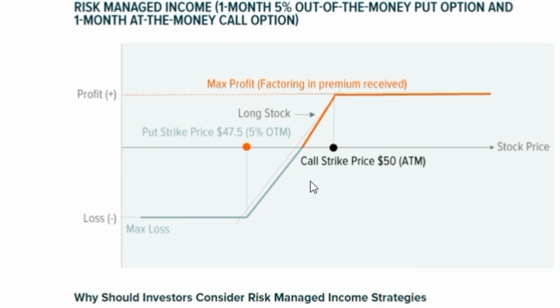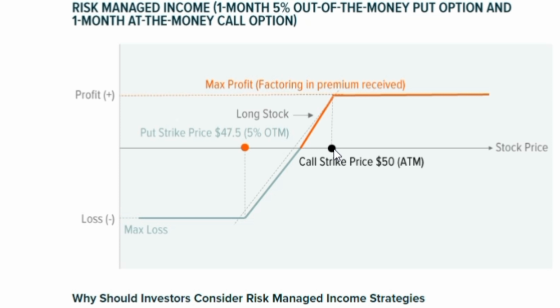Hypothetically, if the price was $50, they would sell a call option right at $50, which would generate the most income. And then for their put option, the price that they would purchase the option would be at $47.50, which is 5% out of the money, which means that you will potentially lose money, but it will be capped at a 5% loss here. So if the market were to sell off 10, 15, 20%, your max loss would still only be 5%. Plus the fact that you actually were getting income from the fund as well.